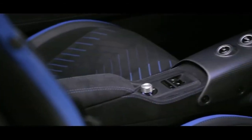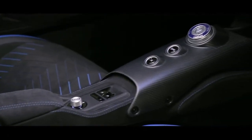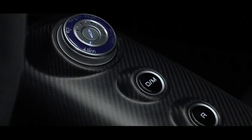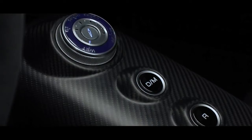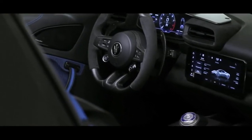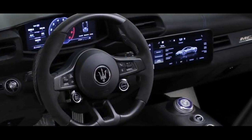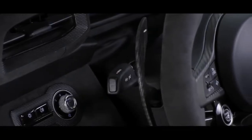You will see that the center console is moved very low, very much out of the way, only housing the most important features, which is the drive mode selector, the selector to change between manual and drive, and the park, of course. Everything else remains very, very pure, and you can operate the rest of the car all from your fingertips and the steering wheel with all the controls and, of course, the Maserati iconic paddle shifters.